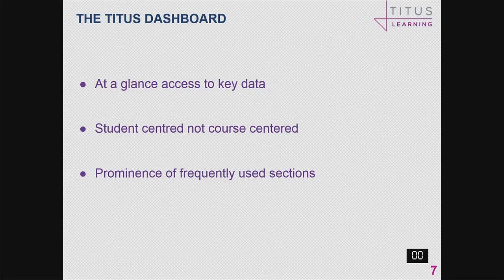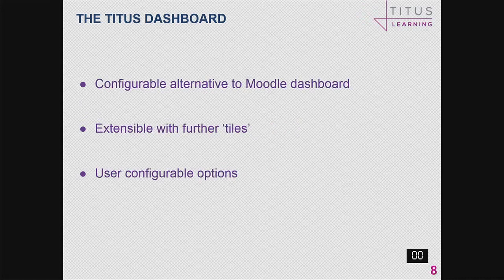And it was designed to give prominence to frequently used and important sections. So the progress there is at the top, or above the fold, as they say in newspaper design. It needed to be a configurable alternative to the Moodle dashboard, which is lovely, but we wanted to give them the alternative. In other words, they could either have this as their dashboard or the Moodle dashboard. It needed to be extensible by developers with further tiles, and to have user configurable options so that the user could decide what it is they would see.